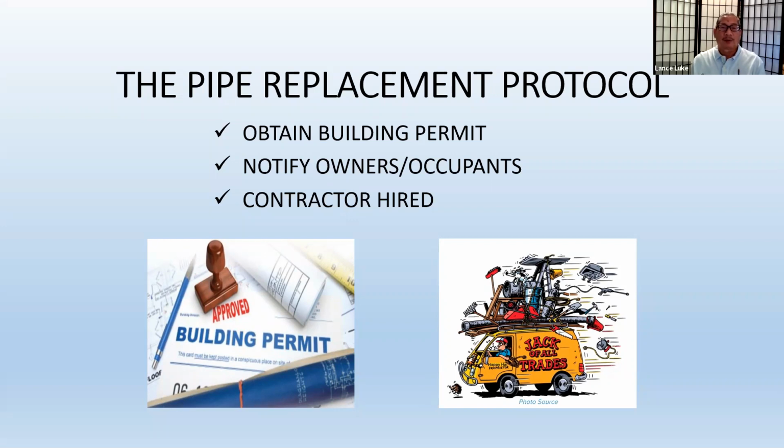Number one is you obtain a building permit, because the work falls under the requirement of needing a building permit. The other thing is you notify the owners or occupants. I deal with high-rise buildings all the time and townhouses. So we need to let the occupants know what's going on. It doesn't matter whether it's an owner occupant or a tenant. They live in the place, so they need to know when the contractor's coming in, how long, what they're going to do, and so forth.